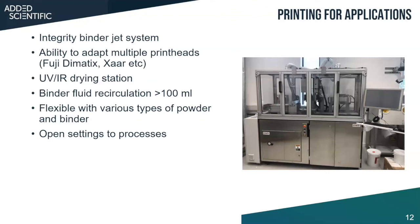This system has the ability to adapt to multiple industrial scale piezoelectric print heads, such as Fujifilm Dimatix and the XAAR print heads. The XAAR print heads are not compatible with aqueous-based inks, while the Fuji print heads are compatible with aqueous ink. That's the main criterion for selecting a print head on the system. We also have standalone UV and IR drying stations for downstream post-processing.